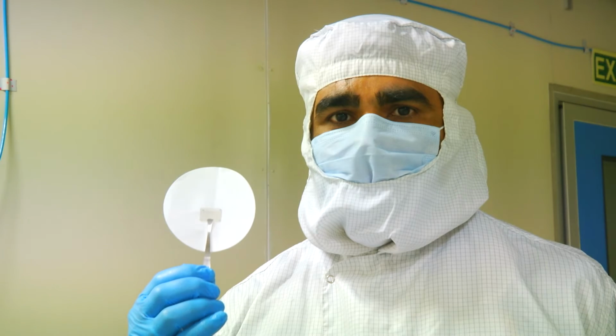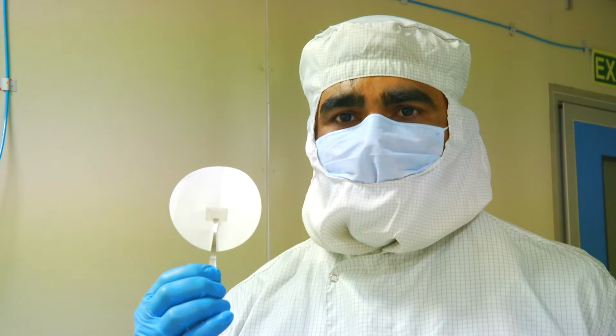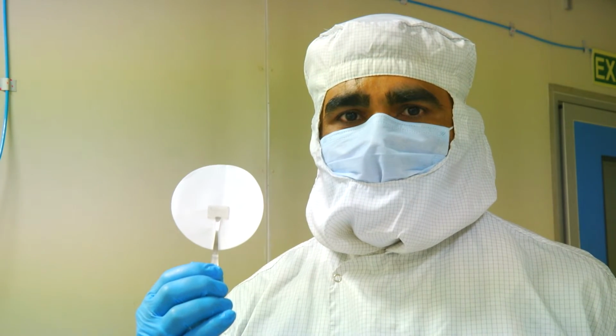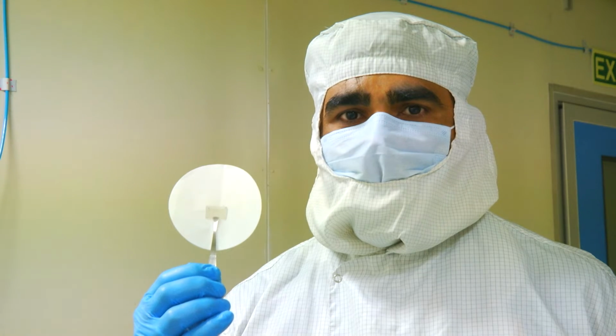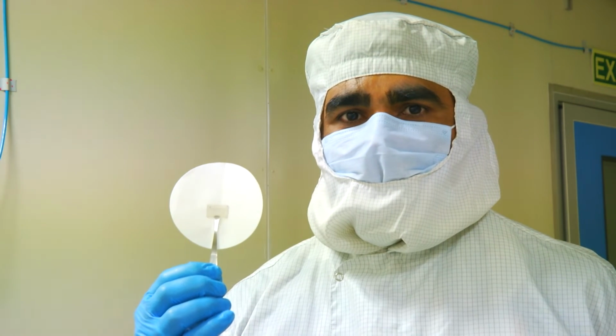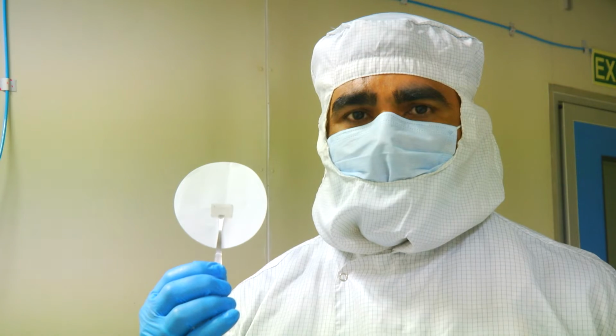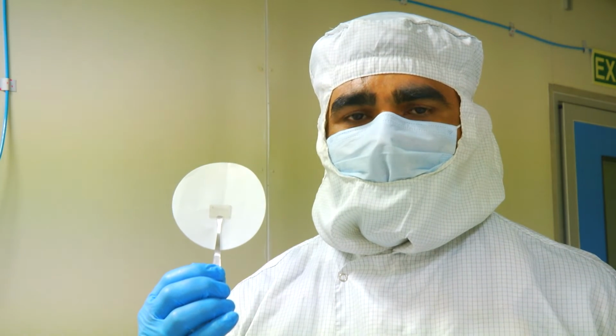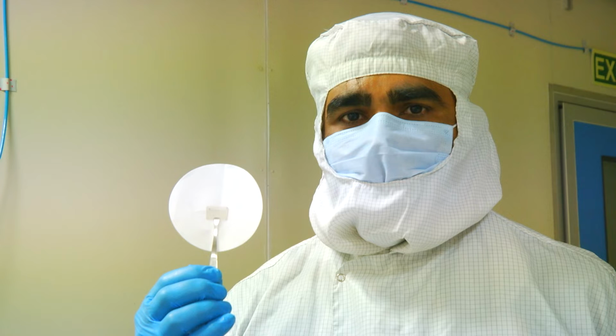After going through all the process steps, the device is now ready to be characterized. This is an actual GaN-based substrate with HEMTs and MMICs. This small substrate of 2 cm by 1 cm consists of hundreds of HEMTs and several MMICs. This will now go to the characterization lab for characterization and analysis.